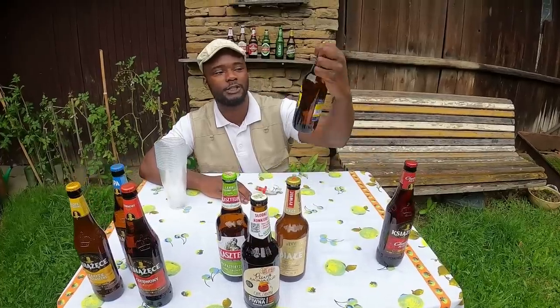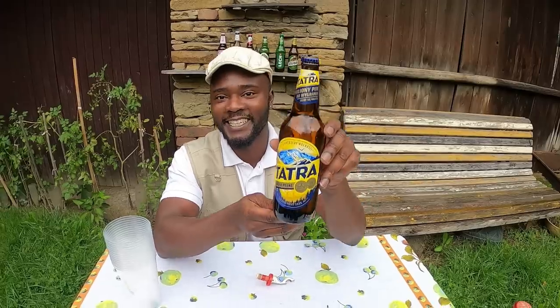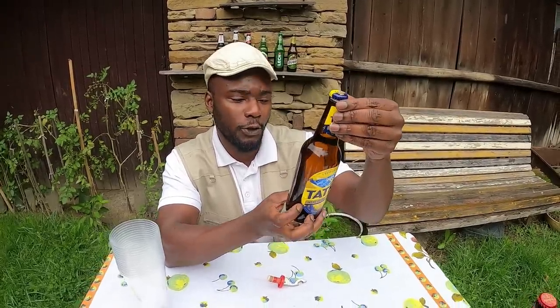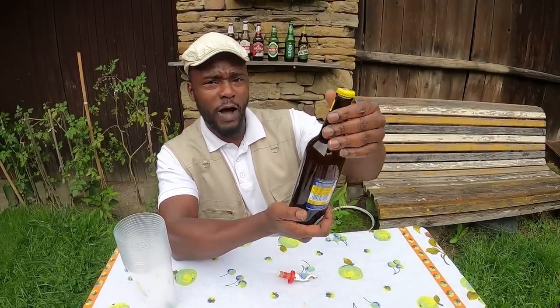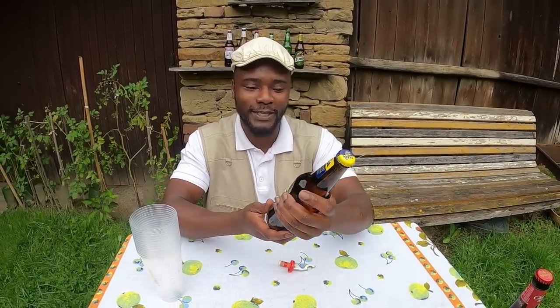Next beer, Tatra. And the reason why it is called Tatra is because of the Tatra Mountains, which is in Poland and Slovakia, because of the border in between. All right. So this beer has a volume of 5.8. Whoo! Why do they have so much volume in these Polish beers? Like, they really want the Polish people to get drunk, right? But I bet you get your money's worth.